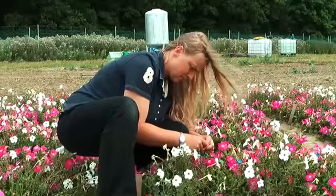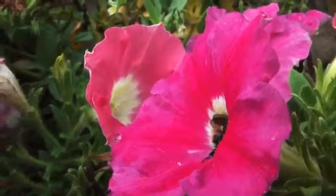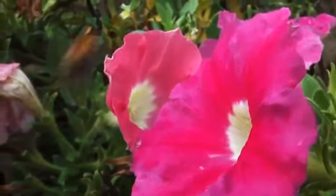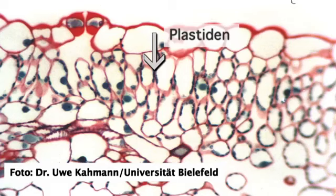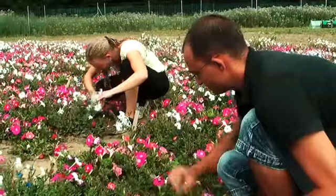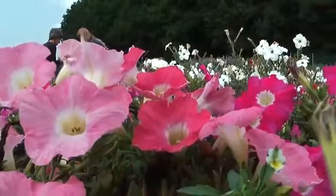Parallel with petunias. In the field, they tested a method that prevents the spread of newly introduced genes. The genetic information is not inserted into the cell nucleus, but into the plastids. Plastids are small subunits within plant cells that possess their own DNA. Since the genetic information of the plastids is not passed on via pollen, the DNA remains biologically confined in the plant.